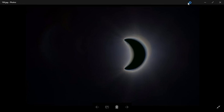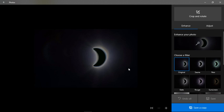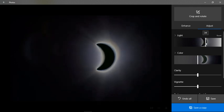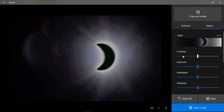Now, talking about lighting, let's go up here and see if we can bring this in and edit this photograph right here. We'll zoom in a little bit. Let's adjust some of the lighting. And as you start to adjust the lighting, you start to see these three objects come into play. But we don't see any definition come in with the moon, the passing disk in front of the sun.